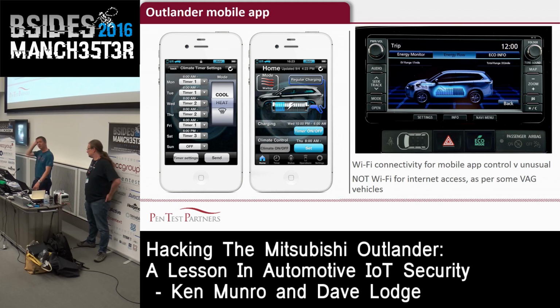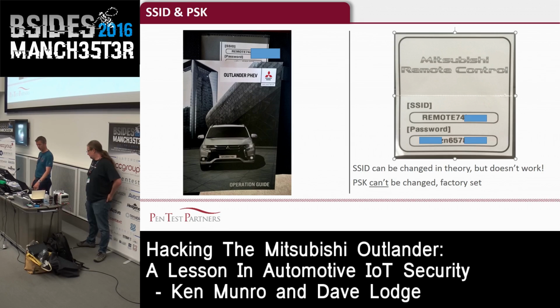But the MMI systems, you often see Audi MMI as an SSID if you're out traveling. They're worth having a look at on Wiggle as well.